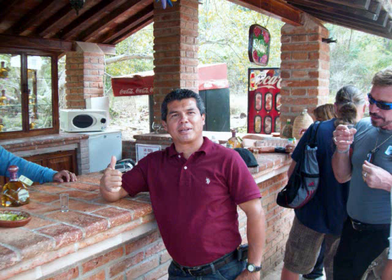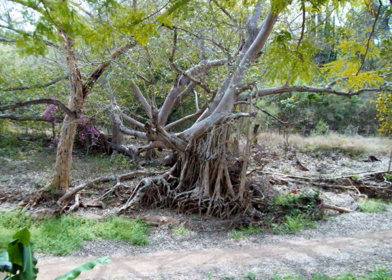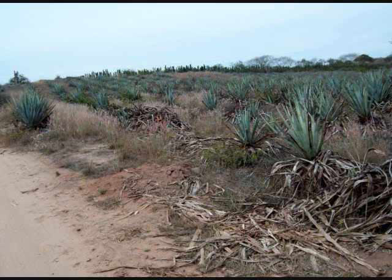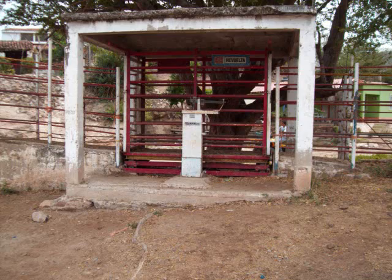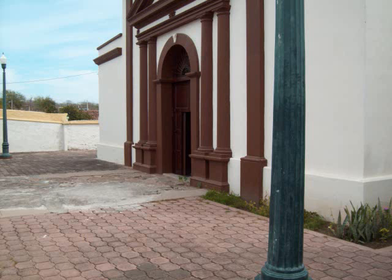There's Ricardo. And I have to admit I don't like tequila because I did have a shot of that stuff, and I'm not a great connoisseur. There are rows and rows and rows of cactus planted out there. When they get the right size, they dig them up. Some of those roots can weigh 150 pounds.